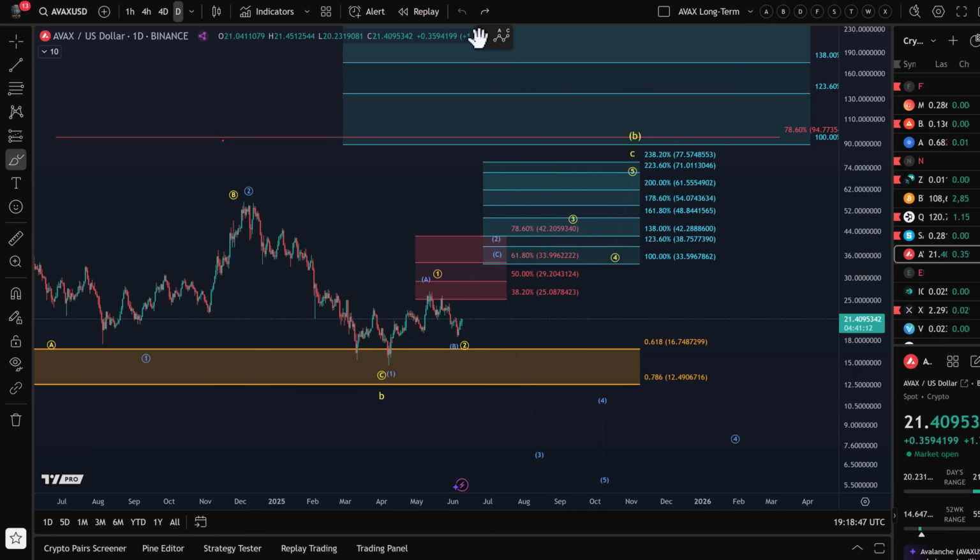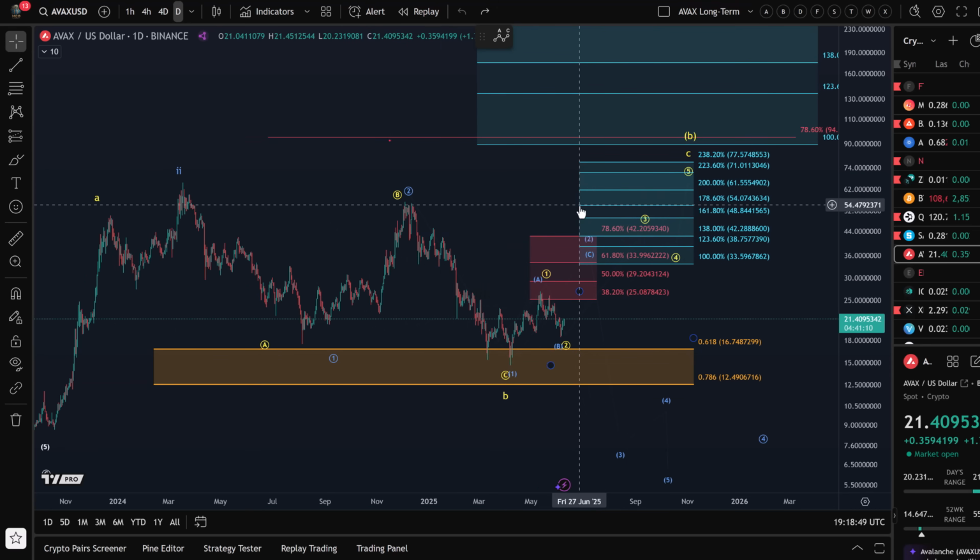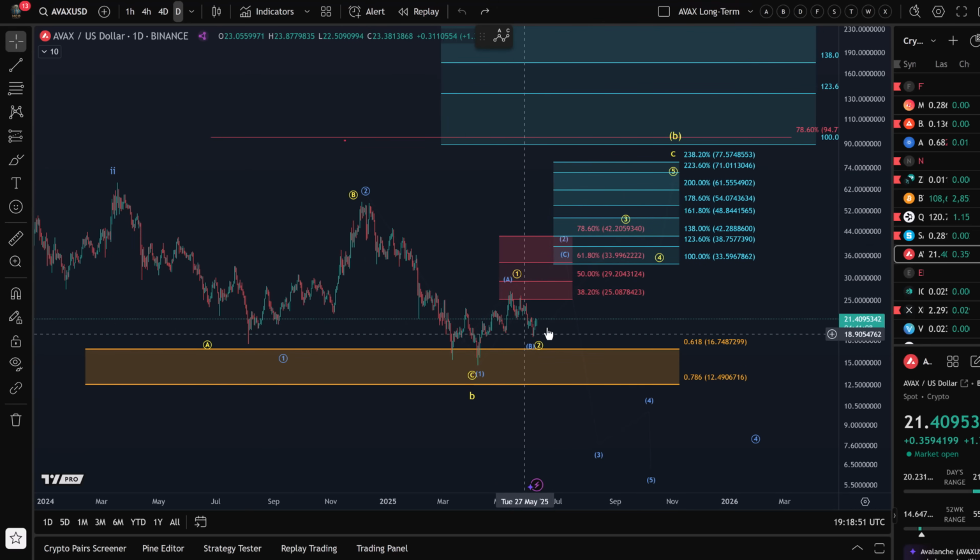In both of these scenarios, I do not expect new all-time highs, but can see a rally from here in both of these cases. This obviously would all be invalidated if the market breaks below the April low, which is currently not expected, but of course possible.